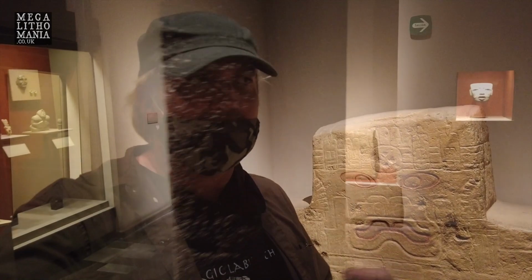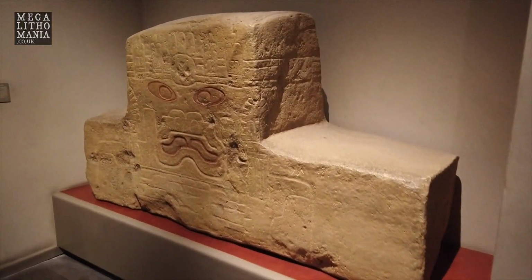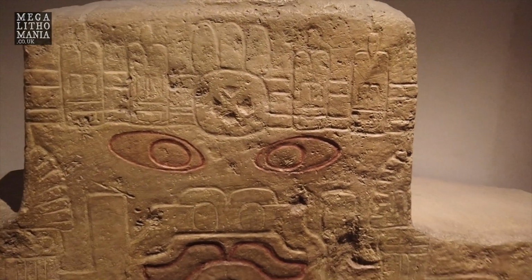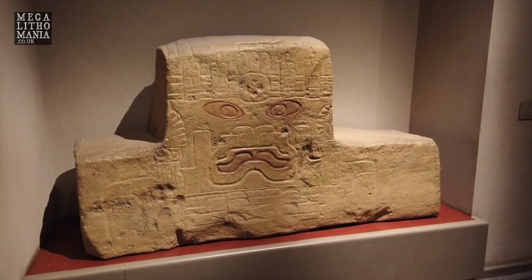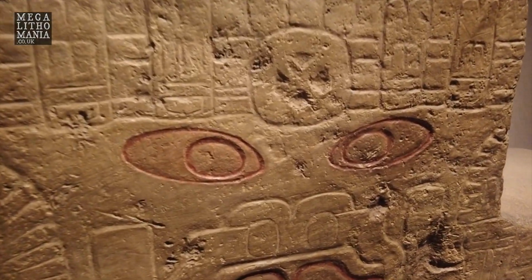So we're here in the National Museum of Mexico, just doing a follow-up to my Olmec video. I've got to wear a mask, they're quite strict here. This is a third visit. We're here in 2020 because there's a few extra pieces in the museum I wanted to show you which are Olmec related. But this is from a very interesting site in Guerrero, which is inaccessible now.